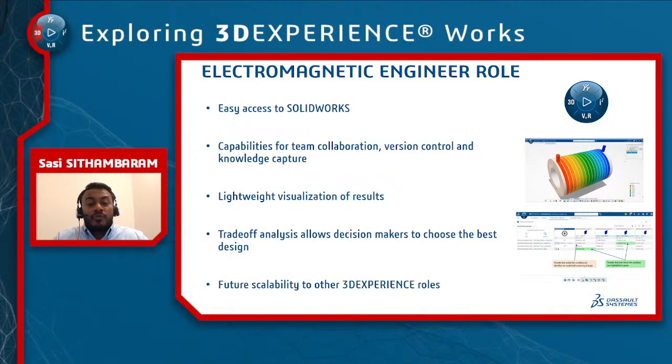We also have the ability to run trade-off analysis, and this is true for the structural analysis, the CFD analysis, and the electromagnetics engineer role as well. Essentially, it allows decision makers to choose the best design based on different data and different parameters. And with our structural and CFD solvers, we also have a parametric solver. So we can take all the different parametric conditions, whether simulation parameters or design parameters, and vary the design to get the best results. And then, of course, there's future scalability to other 3D Experience roles. Our goal is having all these solutions on the platform, working together, to build that cohesive environment for team collaboration as well as data management, which makes it so much easier.